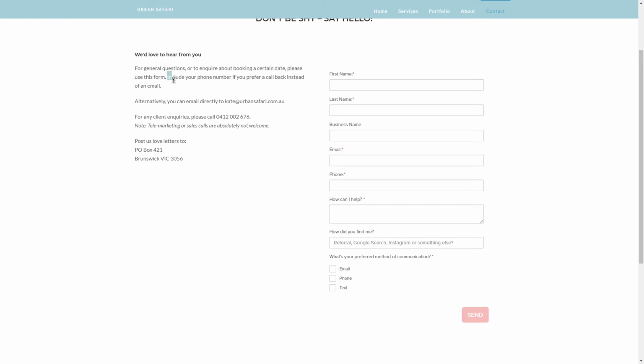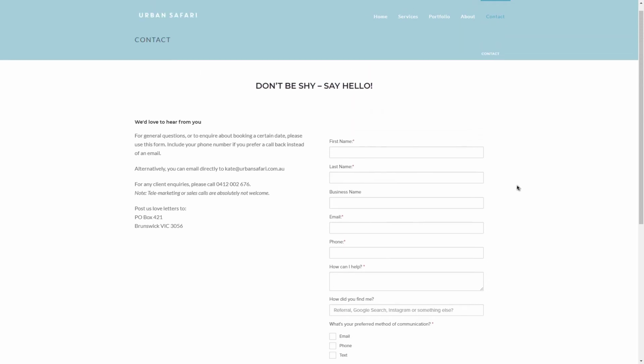You're asking people to include a phone number if they prefer a callback. So I would make this not required, and then this final section, I would just get rid of it. If people enter their phone number, it implies that you should call them. If they don't, email is the way to go. That way you can make this entire contact form a bit shorter and easier to fill in.